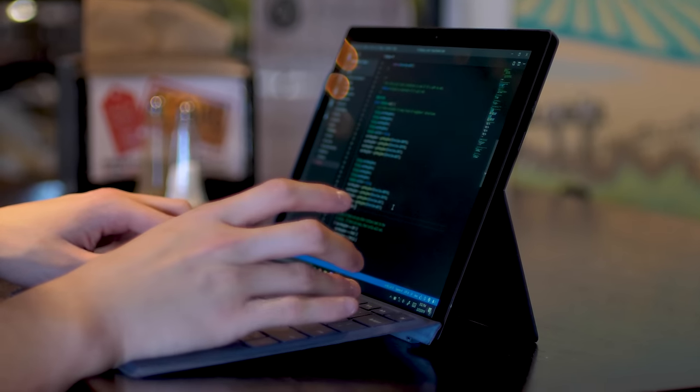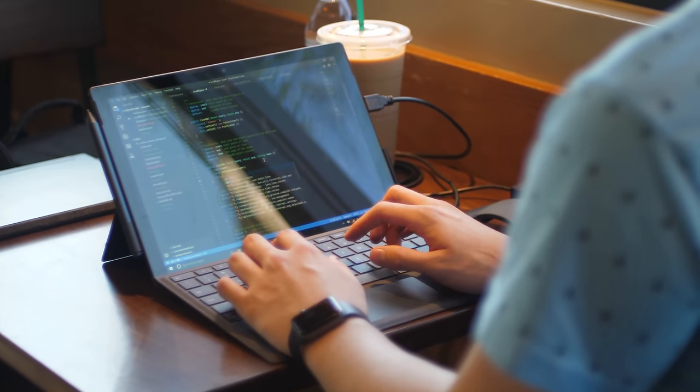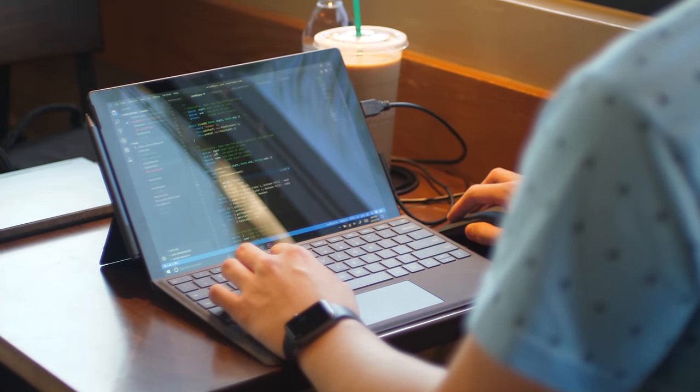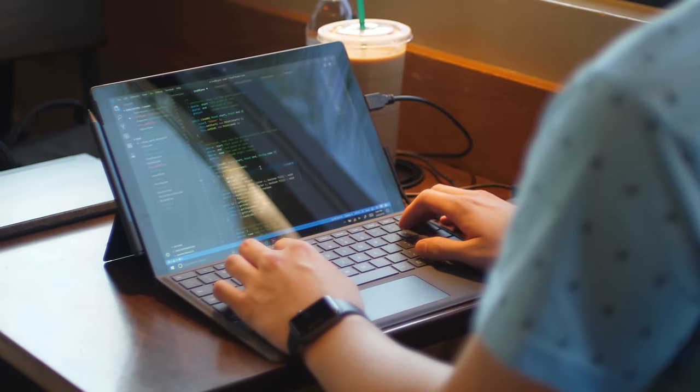The main argument I hear when it comes to long-term programming on the Surface Pro 4, 5, and 6 is that the 12.3-inch display is too small. But if you're a programmer who practices good programming style, then I think you'll discover that this display is actually just right. I mean, you can always connect an external display to this thing anyway, so don't forget about that.